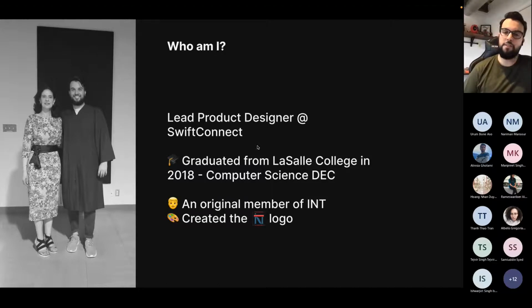Another fun fact about me is that I'm one of the original members of INT, the club that you guys have at school, and I'm also the one that designed the logo. So the logo that you guys see around the school and probably on T-shirts and stuff like that, I'm one of the people that designed it. So that's also another fun fact about who I am.